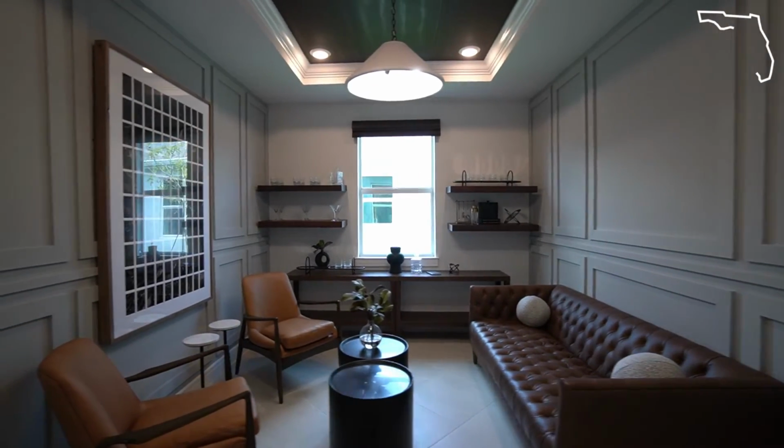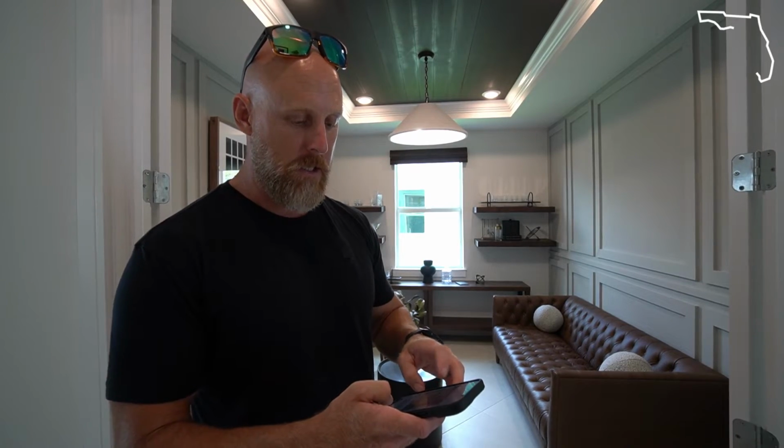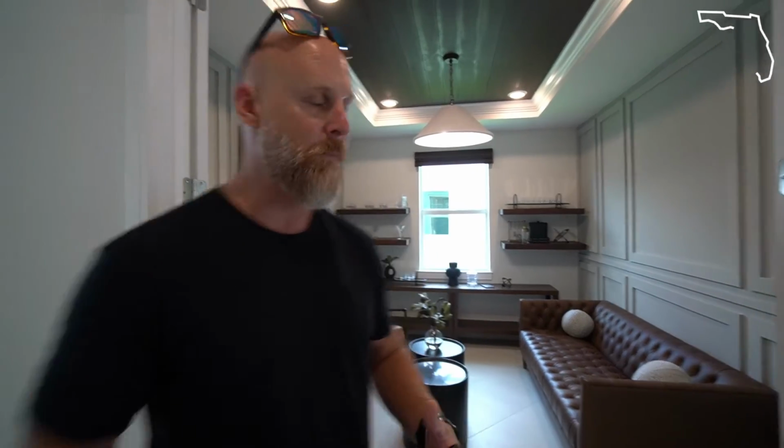The space of this room, the way it's configured, comes in at 12.2 by 10. They call this a flex room or an office. If you were gonna configure it as the bedroom, it's gonna come in at 10 by 12, and it's gonna add that closet way right there. So different options, different ways you can configure this house.